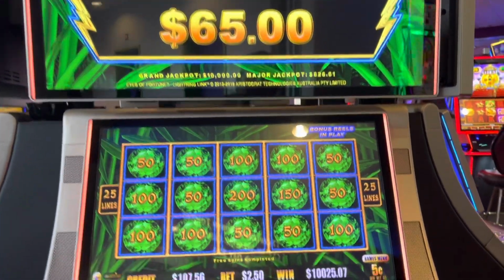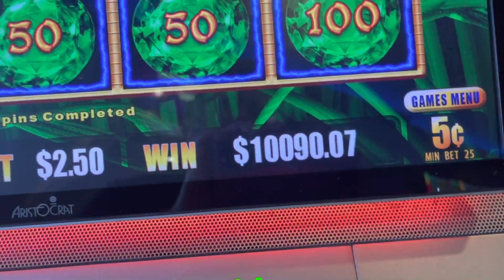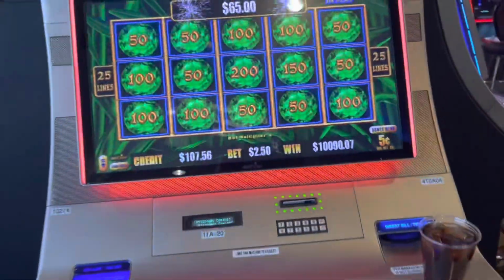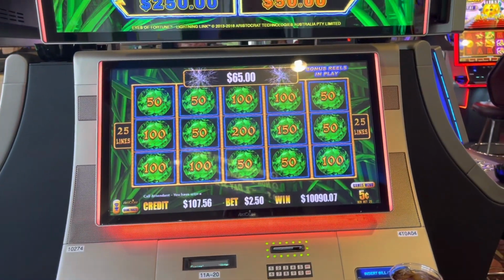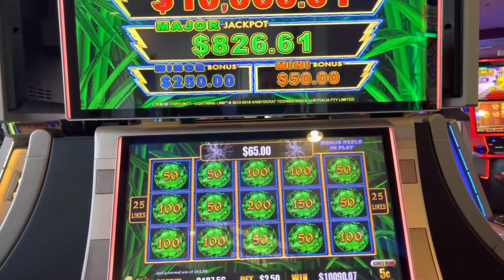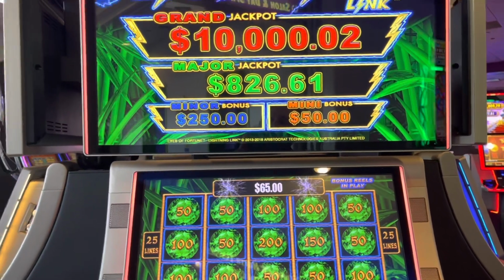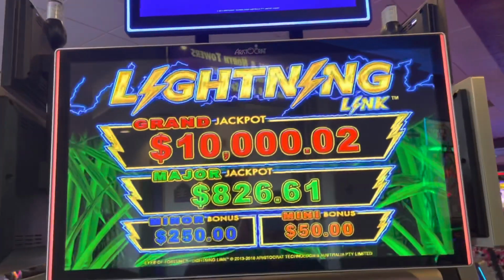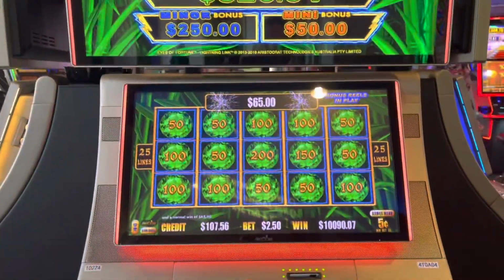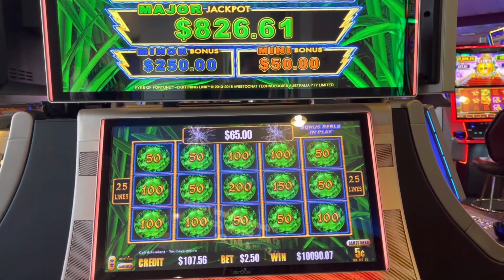And another $65, guys. There we go. There it is, guys. $10,900. This is so awesome. Alright, so I'm going to wait for the people to show up so they can get this hand pay. I'll bring you guys right back. There we go. Reset it to 10,000. Once they start dishing out the money, I'll come back and show you guys.